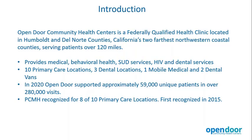A little bit of information about Open Door. We are a federally qualified health clinic located in Humboldt and Del Norte counties. These counties are California's 2 farthest northwest coastal counties, and we serve patients over 120 miles. We provide medical, behavioral health, SUD, HIV, and dental services. We have 10 primary care locations, 3 dental locations, 1 mobile medical, and 2 dental vans. In 2020, Open Door supported approximately 59,000 unique patients and over 280,000 visits.